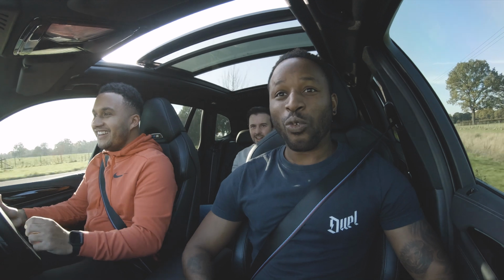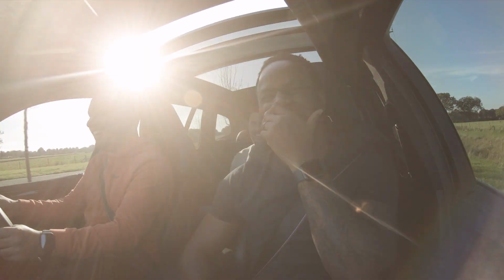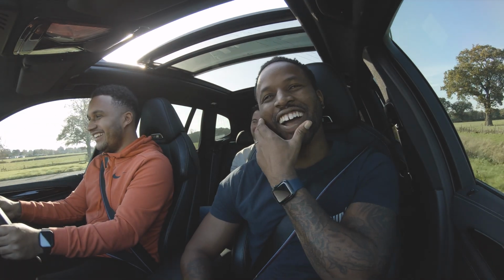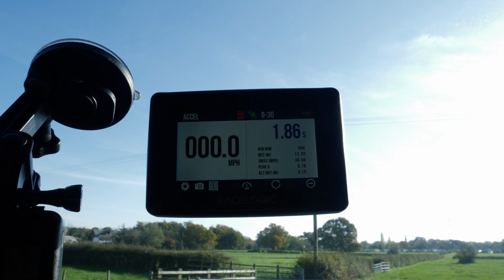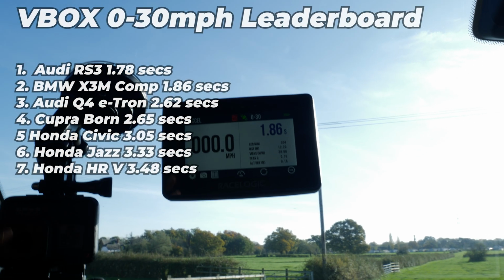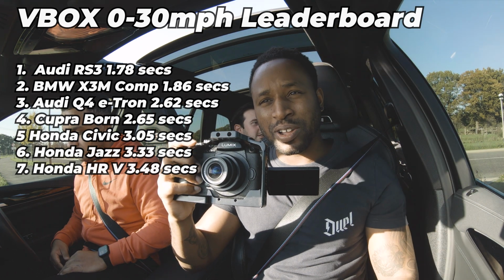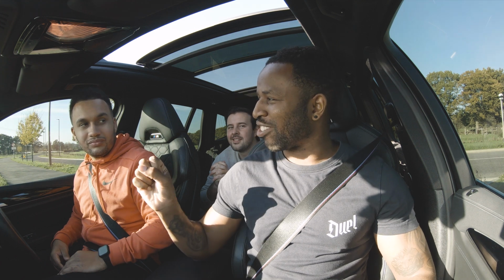Oh my gosh, what? Okay. Some hypercar performance. Oh my god. Okay, so as you can see, we've got a 1.86 0 to 30 in the X3M. So yes, it does launch faster. It is a 3 litre bi-turbo, but boy, done well, Kai. You done well. No, I'm joking.